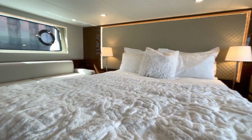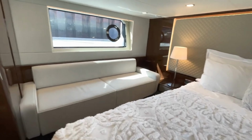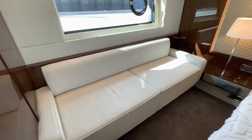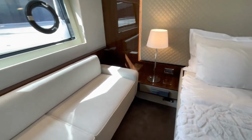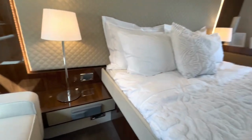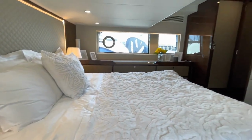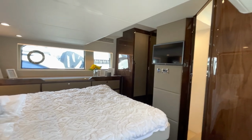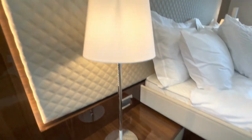It's larger than a standard double, although there's an option for another side table on the other side of the bed, on the starboard side. We've actually got a sofa, decent sized sofa on this side. So I've still got full head height here, and I come and sit down here. You just really appreciate the space and the light from this angle. Flat screen TV, ensuite, we'll just come on to that. Side tables over this side with the Fusion sound system.